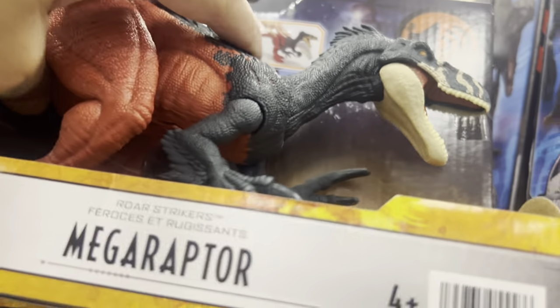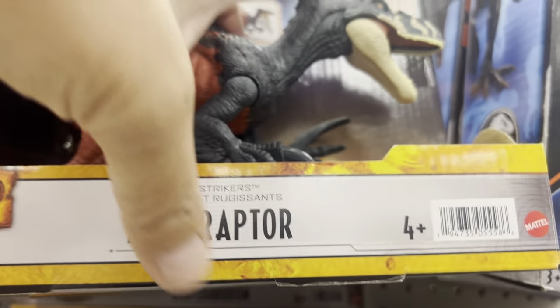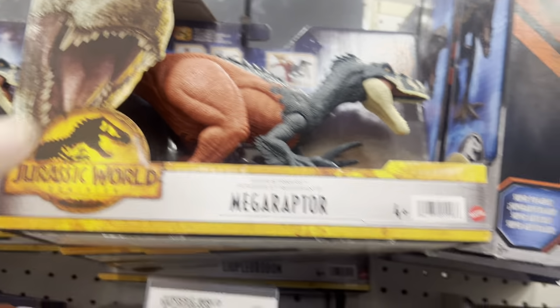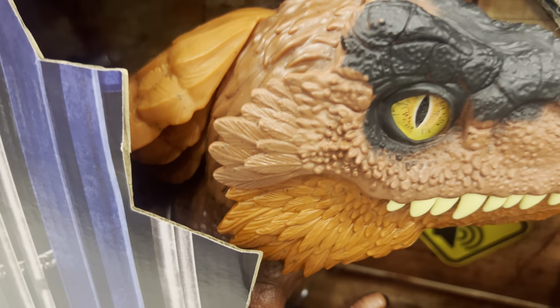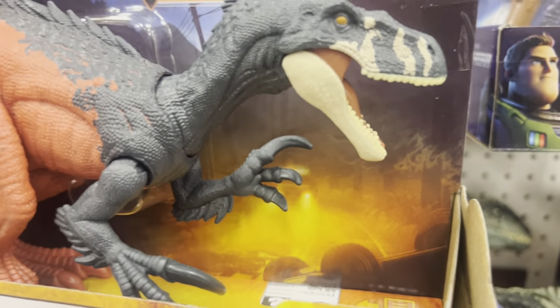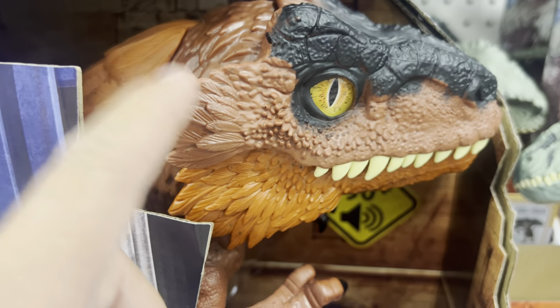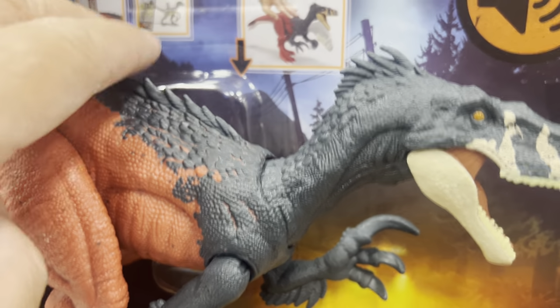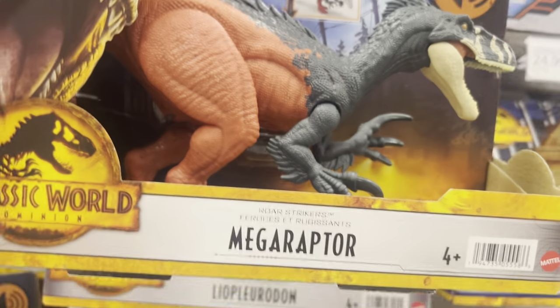Okay. We also have the Megaraptor here. It's kind of similar to the Pyroraptor here. Pyroraptor. It's mega similar to it. But this one makes a sound. This one also makes a sound too, but it's more of a robot. Yeah, the battery's not included. Y'all put the batteries in here. This one, batteries included. Megaraptor. It's a must buy. You can find this one.